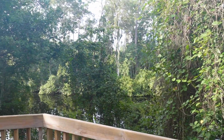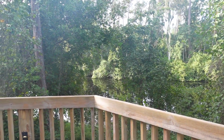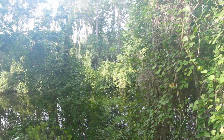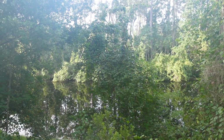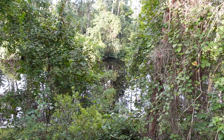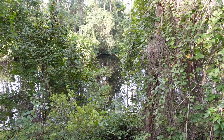A nice and humid Florida morning. Already getting the camera all fogged up. There's like flowers floating on the river out there, and the river looks like glass. Oh, you guys can't see anything. It's too foggy out. Alright, now here's a little bit better view. You can hear the ambiance of the cicadas.